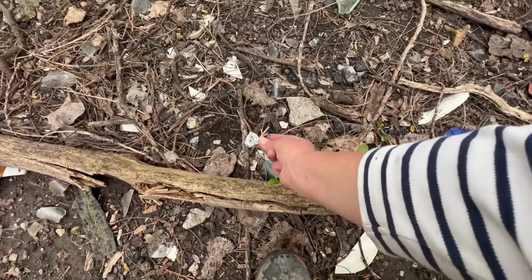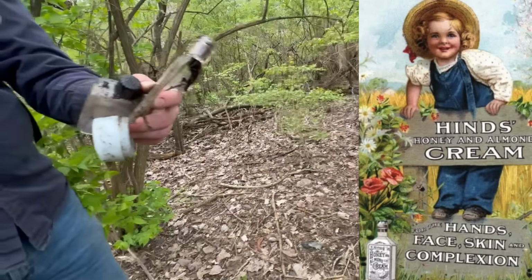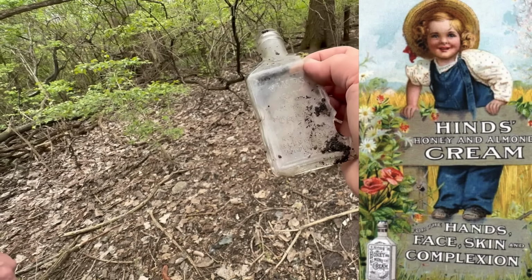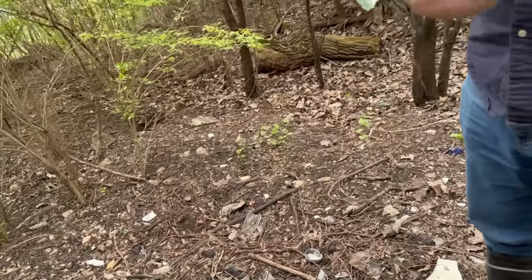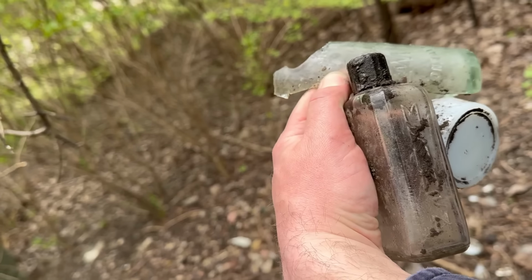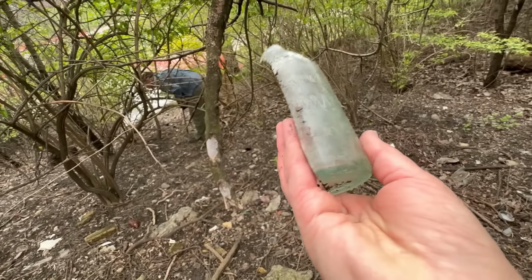This one's broken, but it's a Hinds honey and almond cream. Oh, nice. Yeah, H-I-N-D-S. Very nice. Oh, this would have been an old one. I'm not sure exactly what it is. Something Mont, Illinois. It might be Rosemont, Illinois. It looks like some kind of soda.